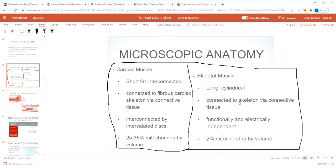Kind of a similarity almost here. Skeletal muscle is connected to the skeleton via connective tissue, and the cardiac muscle is connected to a fibrous cardiac skeleton via connective tissue. So both utilize kind of a semi-rigid or rigid structure, and the fibers or the cells are connected to that structure using connective tissue.